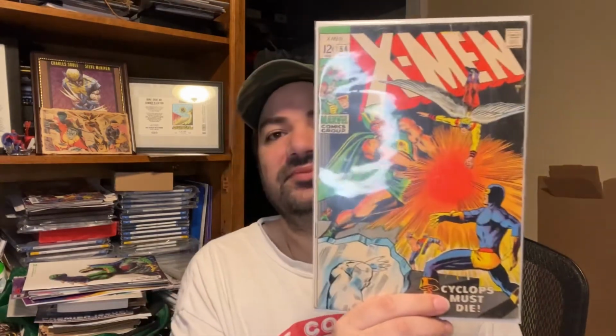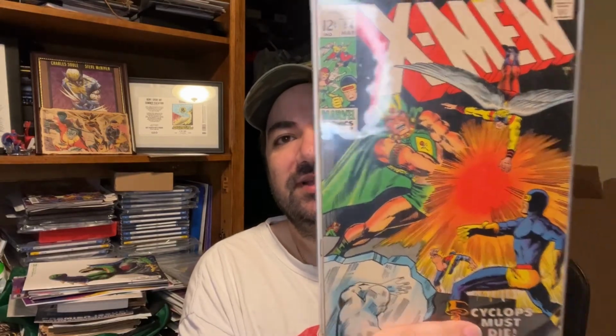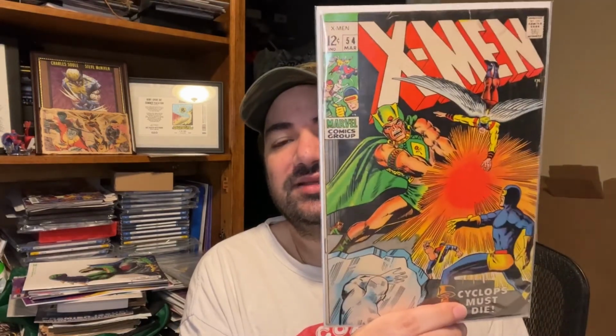So this is, and they gave me a great deal on this. Thank you again, Bratton Brothers. X-Men number 54. The first appearance of Mr. Alex Summers, who will later be known as Havoc, Cyclops' brother. So that's good. That helps fill in a nice little gap there.